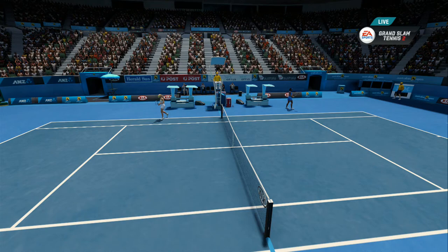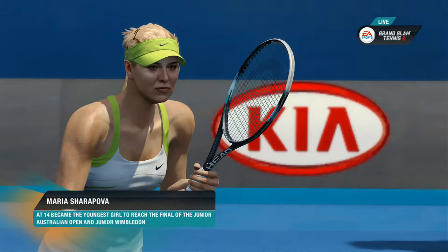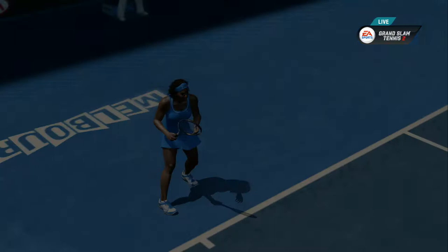Alongside me is Pat Cash, and we are both looking forward to a great day of tennis. Well, it should be a great day and a great night. It's full of action, ready for it to go right now. We're here at the Australian Open, the magnificent Rod Laver Arena, for another exciting match. Let's get down to it.